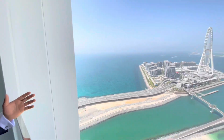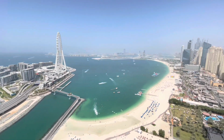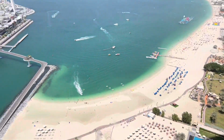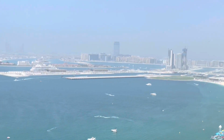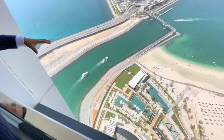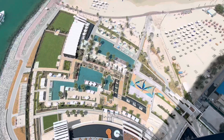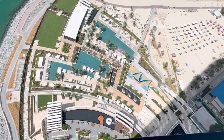Wow, look at the beautiful view from this apartment. This is the full sea view. And if you quickly check on the right side, you might see the Burj Al Arab as well. It's a little windy right now and dusty, so you don't see it clearly, but you can clearly see Burj Al Arab. And just look at the amenities down right here. We have a grill restaurant, a kids playing area, and 6 swimming pools. It's not one, it's 6 swimming pools right on the beach, so you have straight access to the beach.